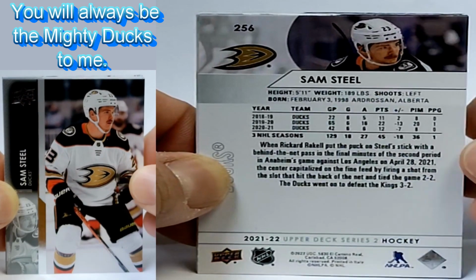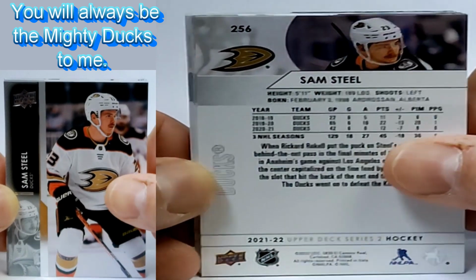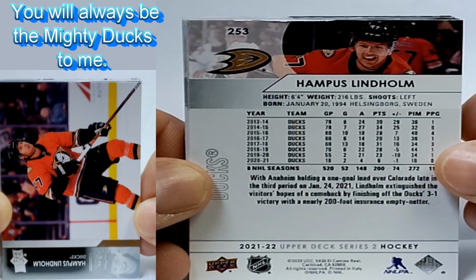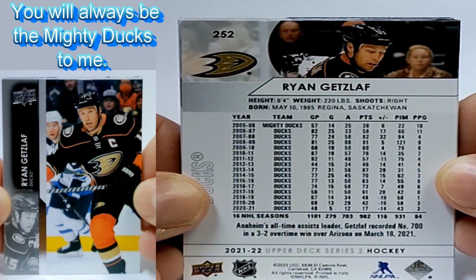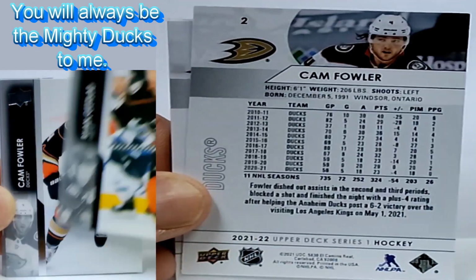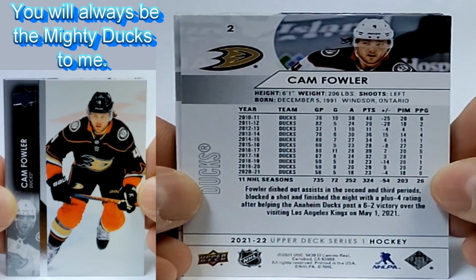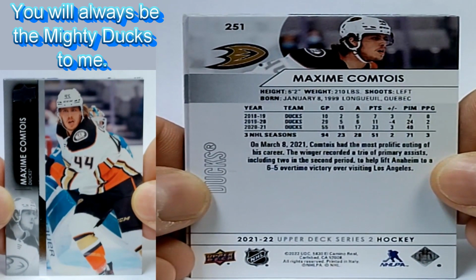One of the hot teams for this year to get in breaks is the Ducks, and you will always be the Mighty Ducks to me. I don't know if you guys remember that movie, but I have some memories of that movie, and every time I think of the Ducks, I think Mighty Ducks. I don't think Anaheim Ducks. I know they try and make it grown up, but it's the Mighty Ducks, man. Everybody loves the Mighty Ducks.